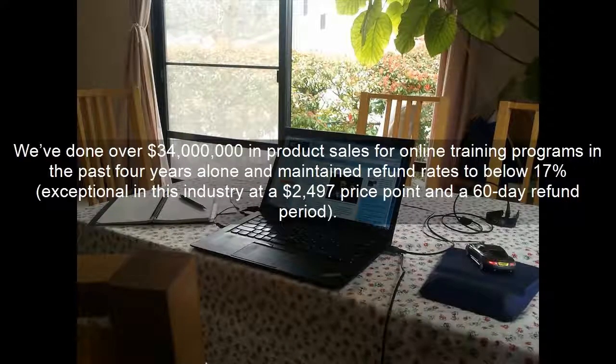Who is Parallel Profit's creator? Parallel Profit's creator past performance. We've done over $34 million in product sales for online training programs in the past 4 years alone and maintained refund rates below 17%. Exceptional in this industry at a $2,497 price point and a 60-day refund period.